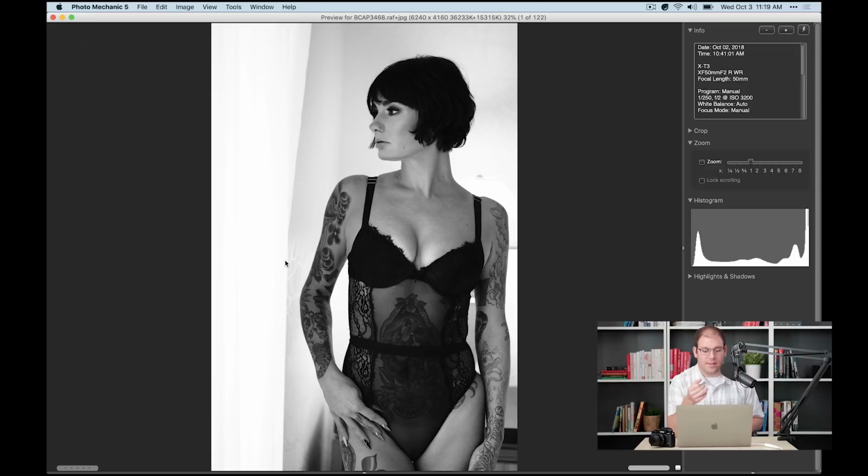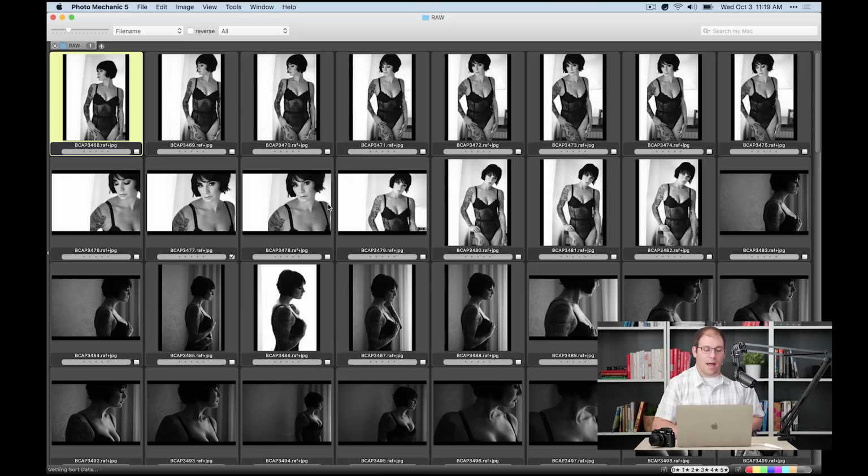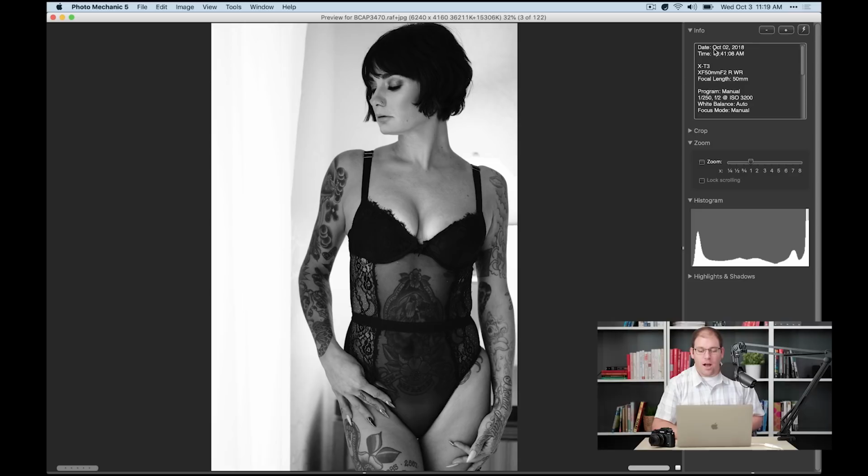But here I've got the image pulled up. I can go back to my contact sheet here and view all the images or pull them up one by one. I always leave my sidebar open like this. I have this little preset that I've filled out, so it shows me what camera I shot it with, the date and time, the focal length, and then my basic settings, just so I can see at a quick glance what it looks like.